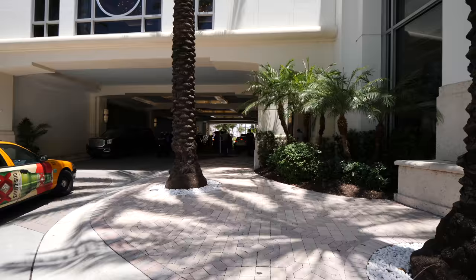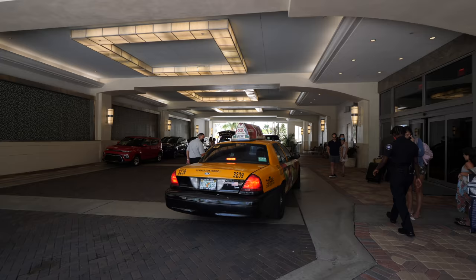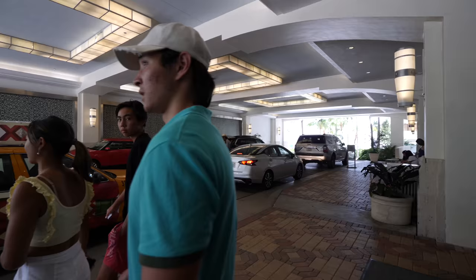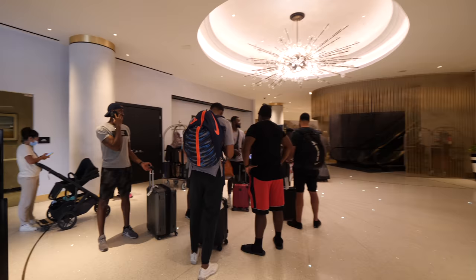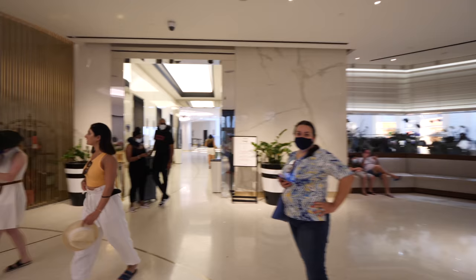All right. So when you come to the hotel, you pull up over here. If you're coming by cab, as these people are, you're gonna pull up right there. They're gonna take your bags out. And then, you know, you check in right over here. And here we go, guys, this is the entrance right over here. So some people waiting to check in or check out. I'm not exactly sure. I actually didn't do the check-in or the checkout process. Robin did it, but I believe that's the area right over there.